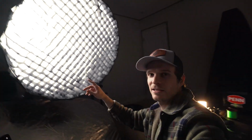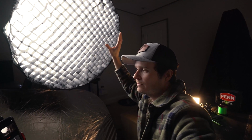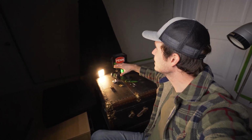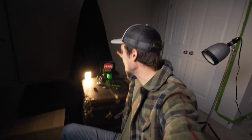So let me grab the camera here. We'll zoom it back out and pull that off. All right, here we go. So first thing, I have my softbox set up right here, which was a lot lower, just to give a little bit of fill light over top of all the product. I hung a black sheet up on the ladder that's back here behind me just to deaden that background where I had that white wall.